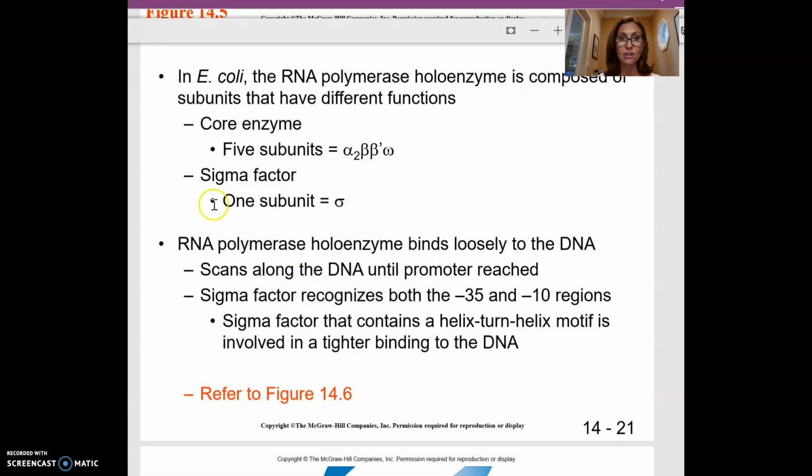Sigma factor itself, this one unit, just sigma alone, is what recognizes -35 and -10. Remember when I said you have these 2 elements, one that binds to -35, one that binds to -10, and then you have one in the middle. This would be sigma. Sigma would be the brain, pulling these together, allowing them to function properly.